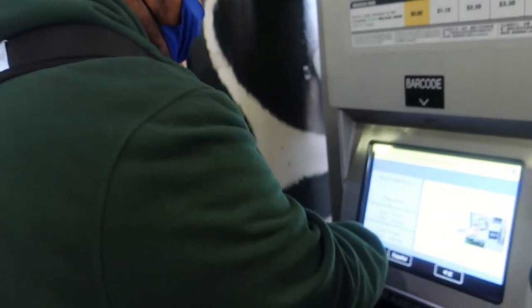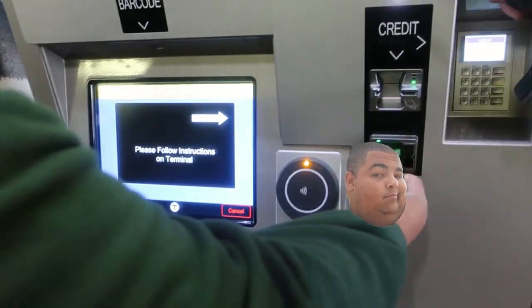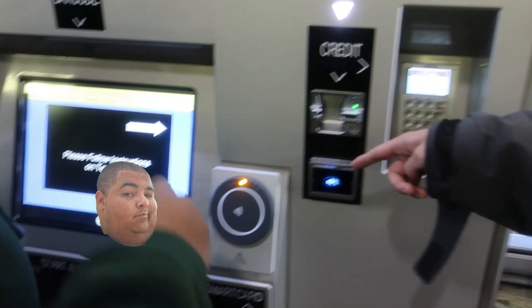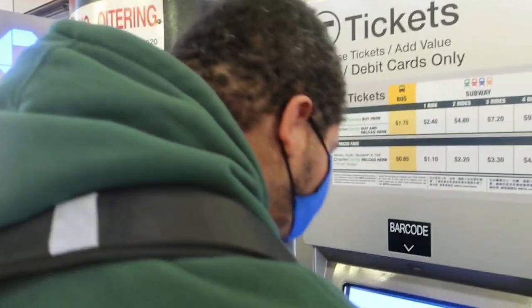So there are new machines on the Orange Line. I think they're only on the Southern Orange Line now, where you can buy Charlie Cards from them. Buy transit. I'll just get a random one. Debit. Got a card. Confirm. And it lights up. Look at this. Oh, and you can tap it now. Don't show my numbers. I'll blur it. You can tap it.